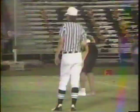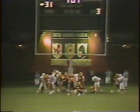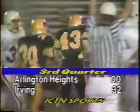Tisdale, touchdown. Touchdown scored by. And it's 32-0. The kick by Pagano is good.